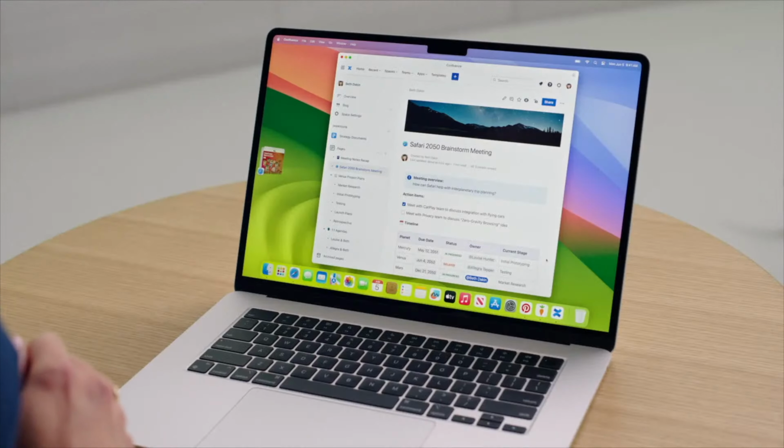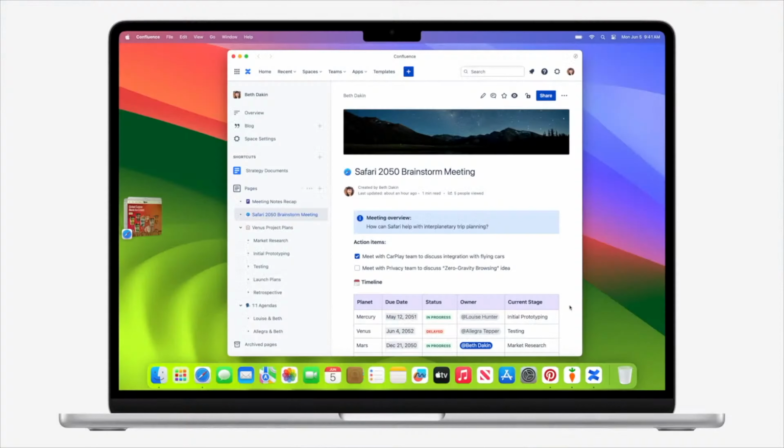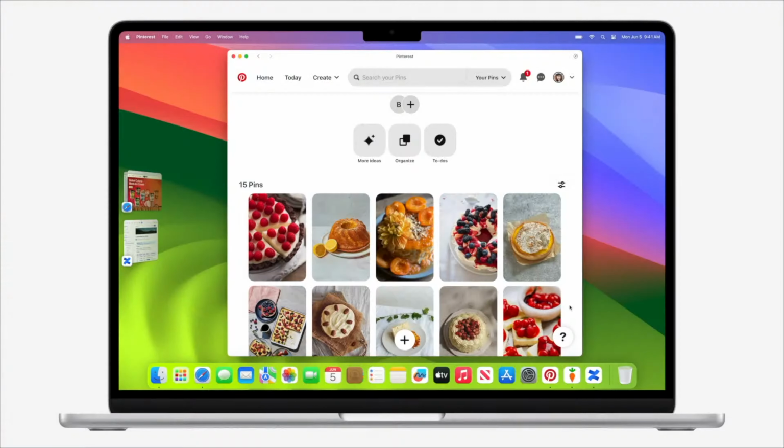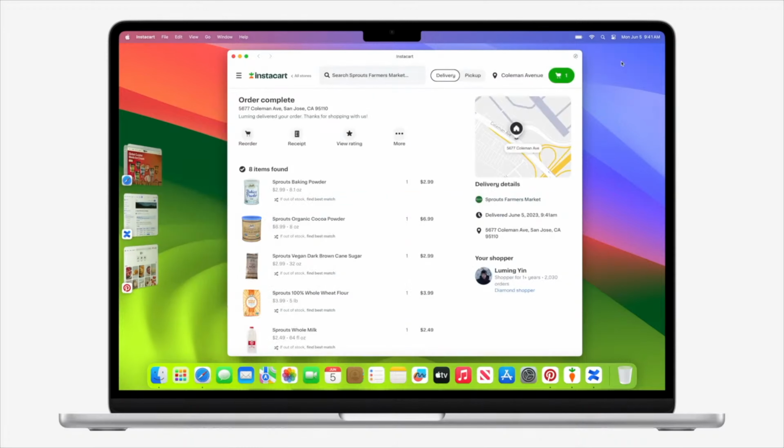On Mac, you can create a web app for any website, and developers don't have to do any extra work for their web app to look great. Web apps are integrated right into my experience on Mac, so I can Command Tab to access my Pinterest web app. It also works great with Stage Manager, Mission Control, Spotlight, and other ways you access apps. You can get notifications too, so Instacart can let me know my order's been delivered, and with a click, I'm into my Instacart web app. Web apps make it even easier to get to your favorite websites on Mac. Back to you, Craig.